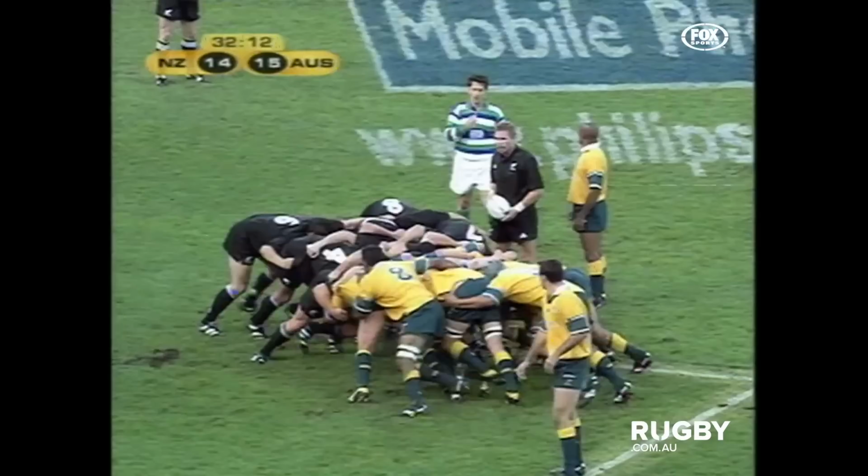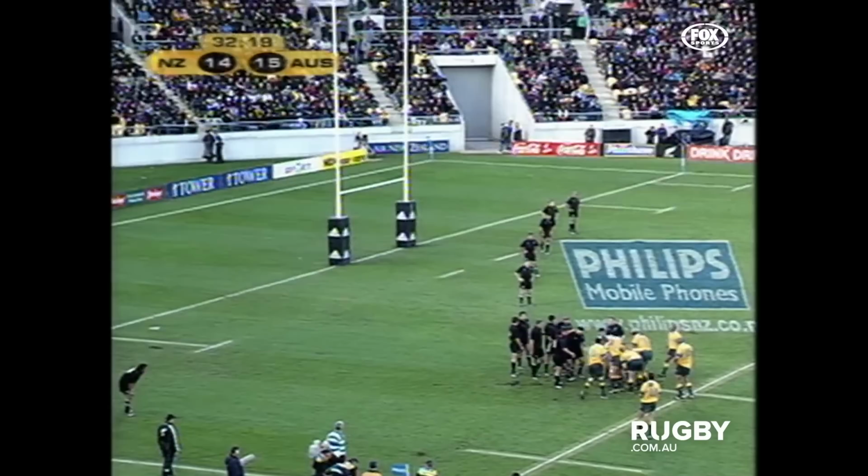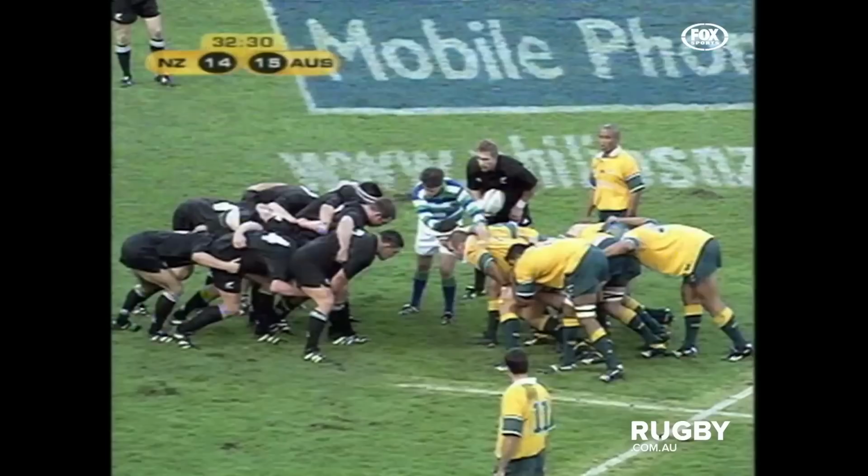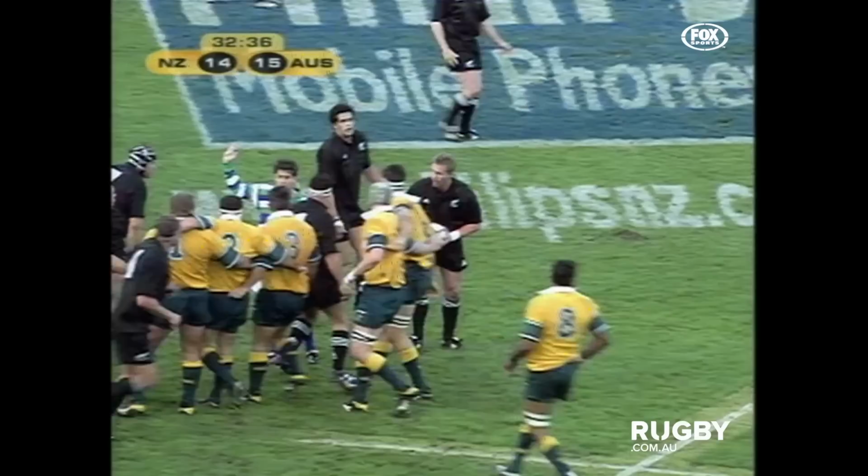So see Australia turning that scrum a little bit. Probably aware of that big blind side. Stay in on the hit. If you promote, of course, your loose head, Australia's loose head, that turns the scrum, makes it very hard for Cribb to detach. So really, if the scrum stays straight, I'd be looking for Cribb detaching and coming around. Get back. No. Yes, play.